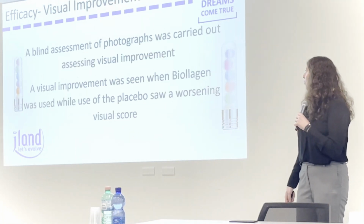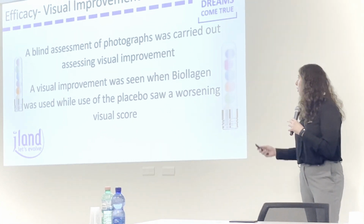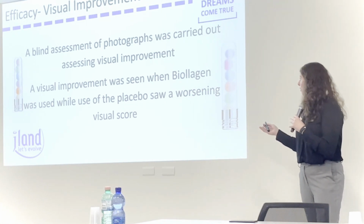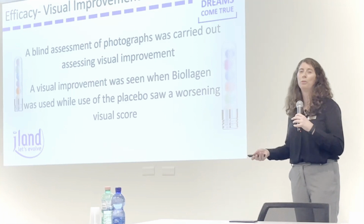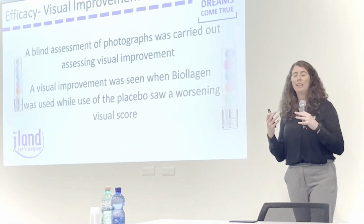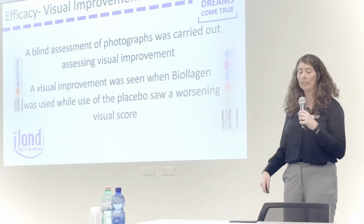And then with a blind assessment, just with visual improvement, it was thought that the visual score of the placebo was worsening over time. The visual score with our Biologen increased over time. So there is a visual change in the skin. This was over 10 weeks again, this full study.